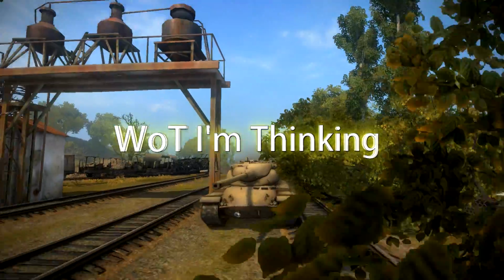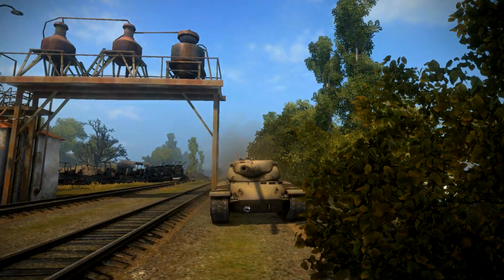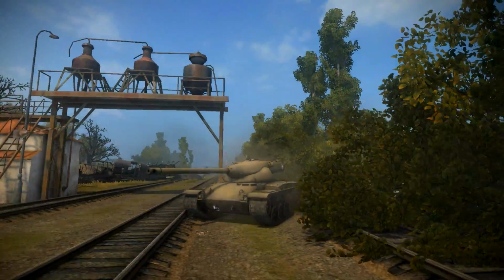In the next episode, I will take a look at the T-69, the tank that sets the tone for the rest of the American autoloader line.